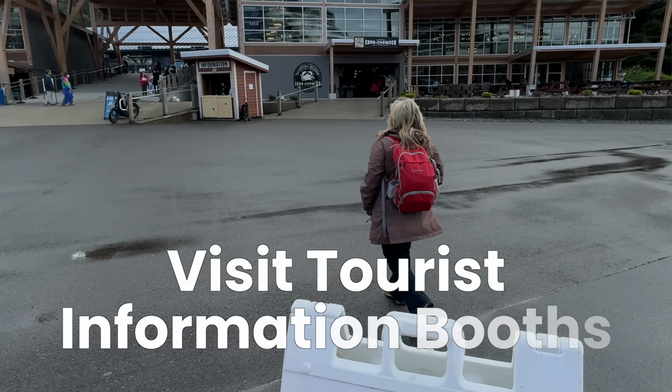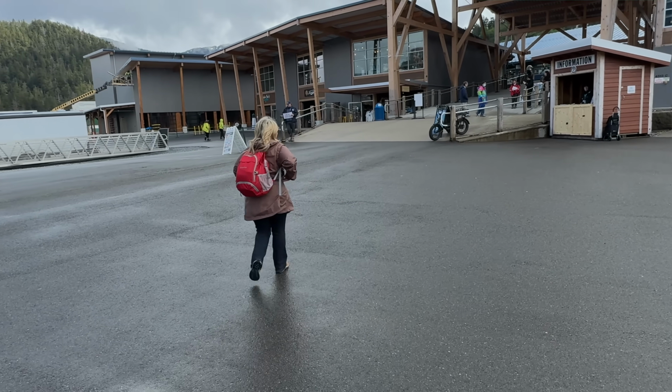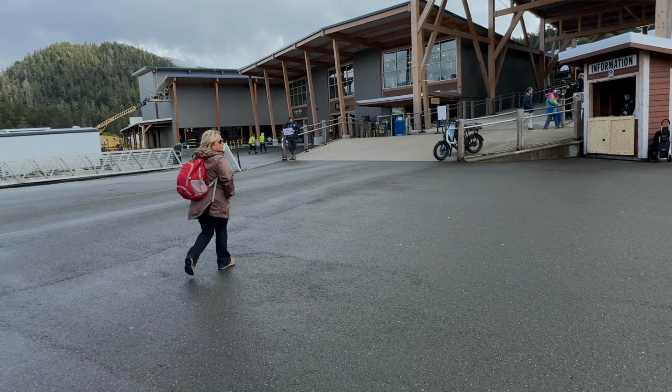Number 9, a lot of people forget that you can absolutely visit a tourist information booth. You guys, they have great, reliable information about safe areas to go, areas to avoid, reputable businesses, and activities that are safe. You can ask these booths, especially if you see people wearing a uniform at a cruise port, they're probably hired by the port to help you. And they can also warn you about potential scams or dangers.